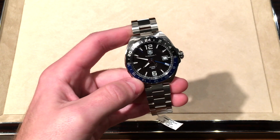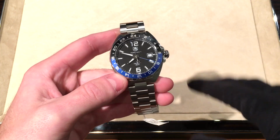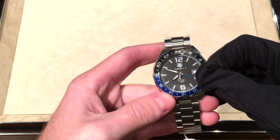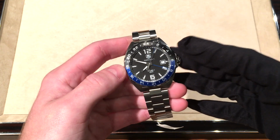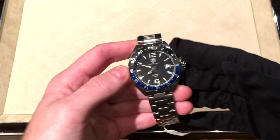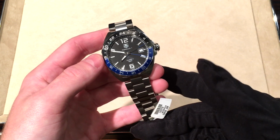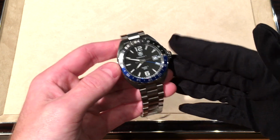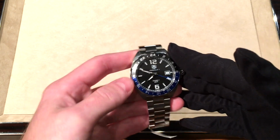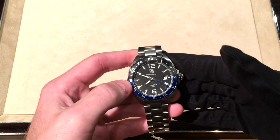Now, I know I wasn't particularly nice about the old Formula 1, or the other Formula 1 we reviewed, which was basically just the normal quartz one. It had a white dial, and that was because I just didn't get a sense of, I mean, there just was no real horology in it. It was just a quartz movement kind of thrown in there. It was really overpriced, in my opinion. But this watch, I actually do like. It's got an automatic movement. They just put a whole lot more effort into the creation of this piece, and I really, really appreciate that.